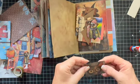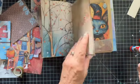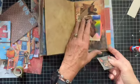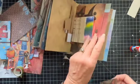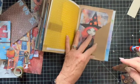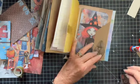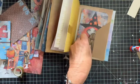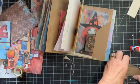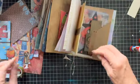Oh my goodness, I never put my little cat on. Where's... Oh, he's too big for that. Okay, Tammy, here you go again. I'll just include these things, and hopefully one of my grandkids will like to play with this.